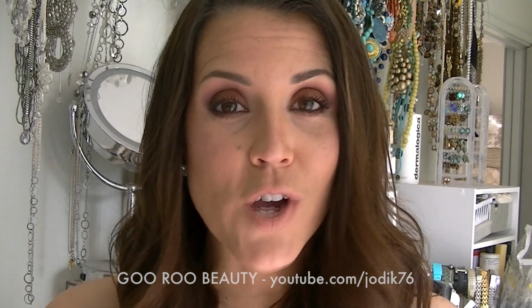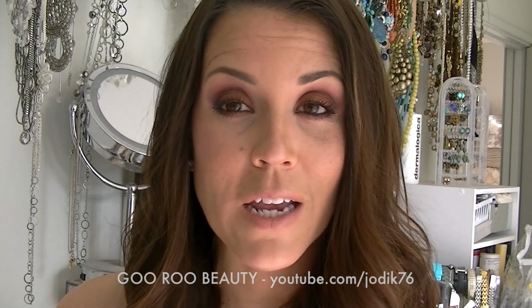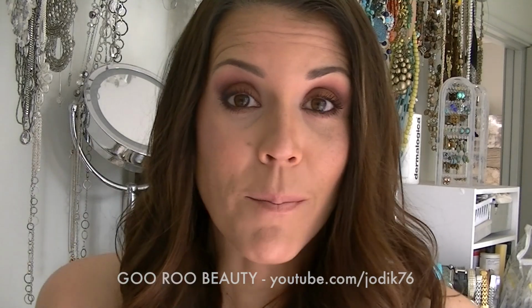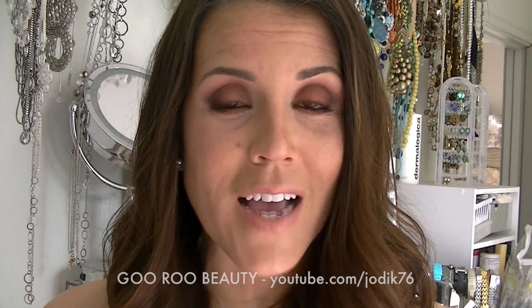Just keep in mind that if you don't have that Beiges Bronzarella palette from Illamasqua, you could really use any kind of shimmery bronze on your lid and just a blush in your crease. Give that a try, see how it goes.